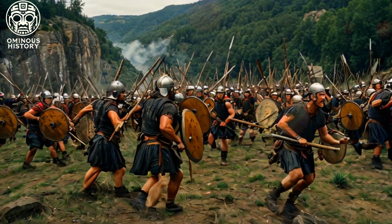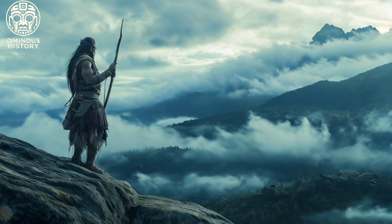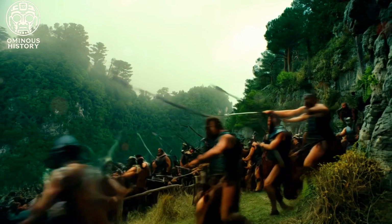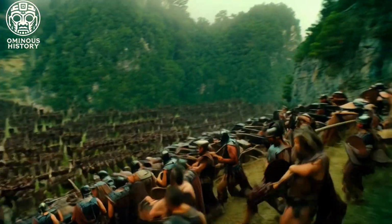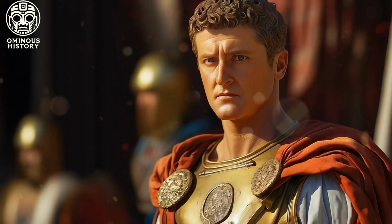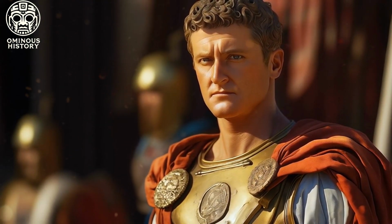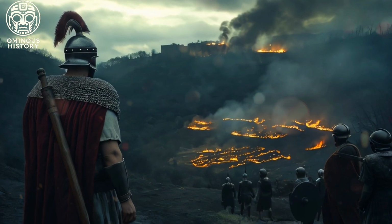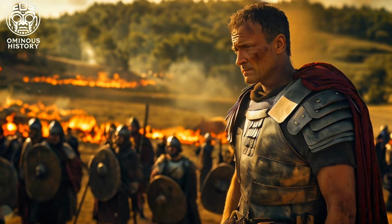These tribes knew their territory intimately. Its cliffs, forests, and hidden valleys provided a natural fortress. Ambush after ambush exacted a toll on the legion's morale and manpower. The Emperor Augustus entrusted generals like Marcus Agrippa to subdue the region. Early Roman successes were undermined by the Cantabri's scorched earth tactics, poisoning wells and burning crops to deny supplies.